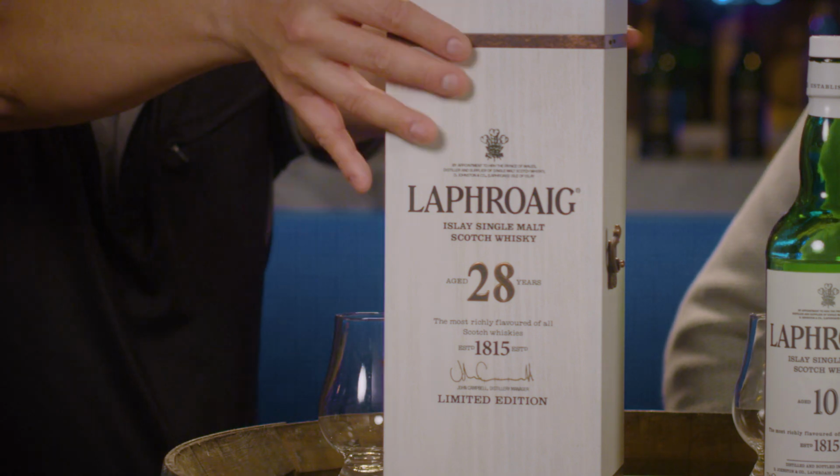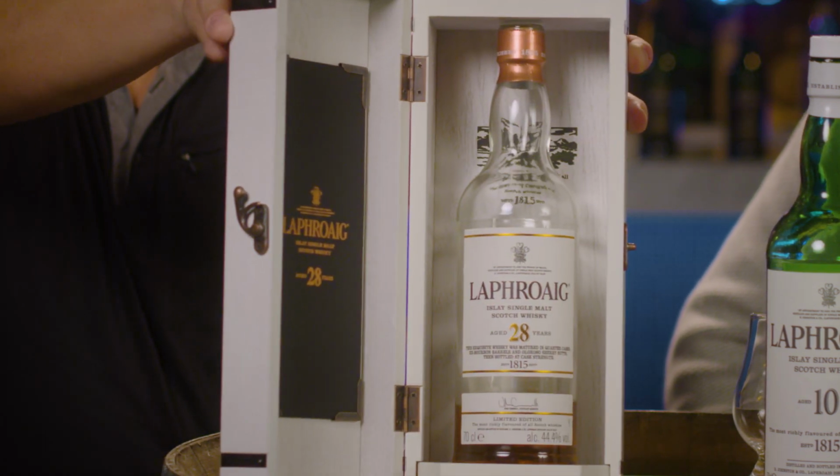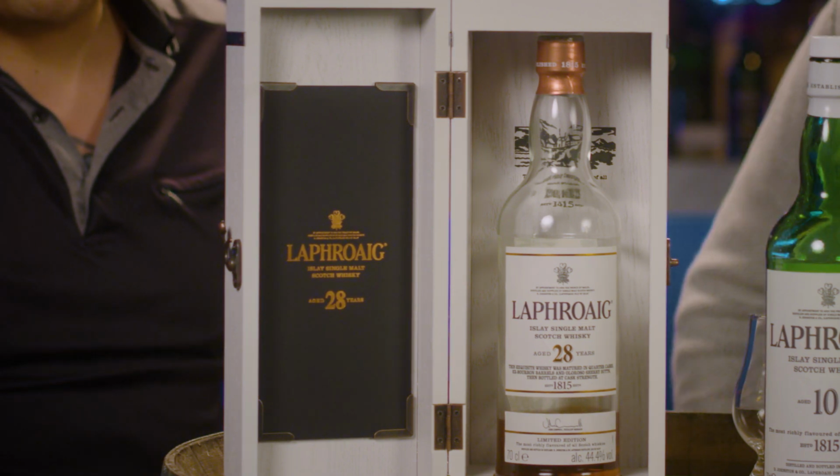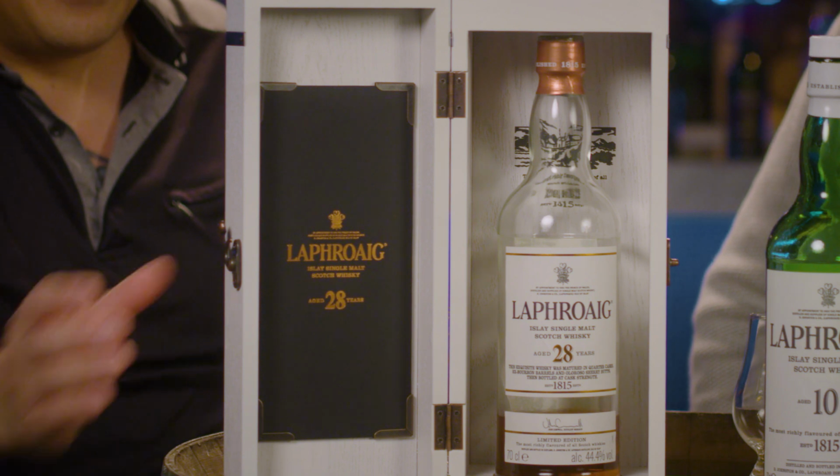If you have that sitting in your house and people come around, you're like, look, here's my Laphroaig 28. Look at the nice box. Look at that presentation box right there. That is just an insane presentation box.